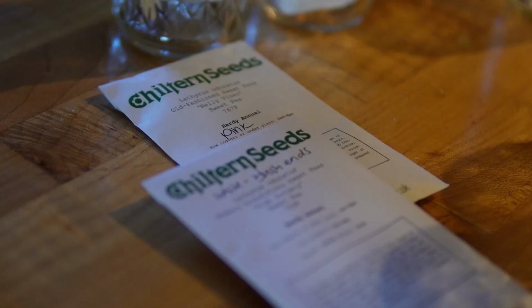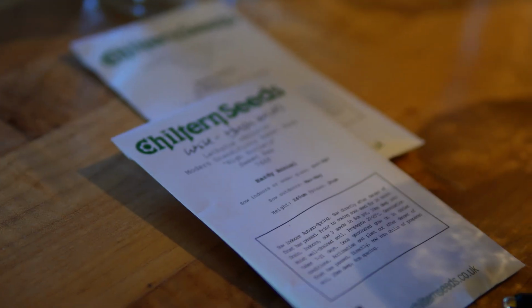So I'm trying to get around 50 seeds. The other ones that we really love are any sort of blush or cream with a little bit of pink in it.